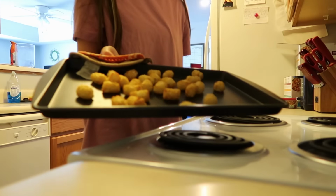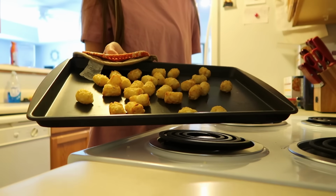For lunch, I made myself a big tray of tater tots. Just kidding, I want to eat something else, something healthy other than that, okay.